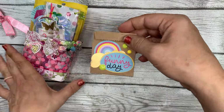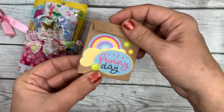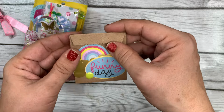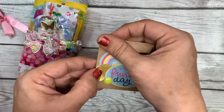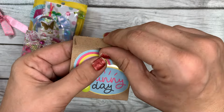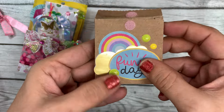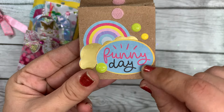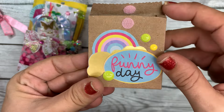Here in the front, we've got an adorable little, what looks to me like one of those grocery bags. It's done out of craft cardstock. So I hope you can see what I mean. It looks like a little paper grocery bag, and she's closed it with a little pink Velcro dot. She's decorated here with some fun ephemera pieces and some green and yellow enamel dots.